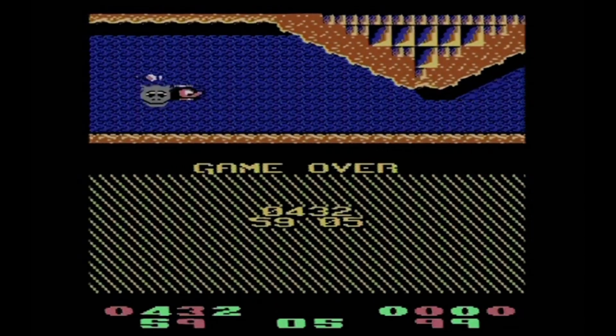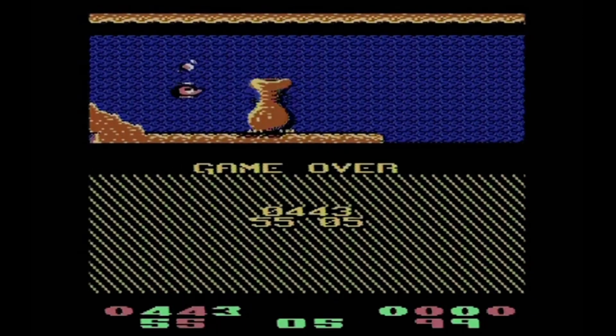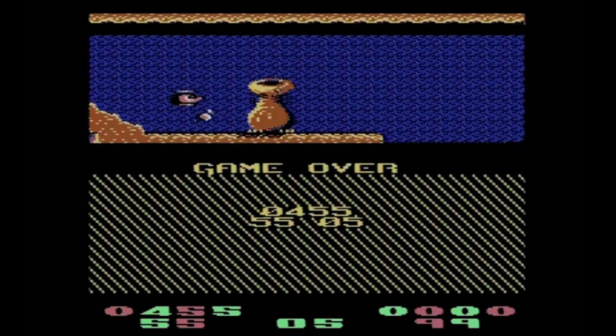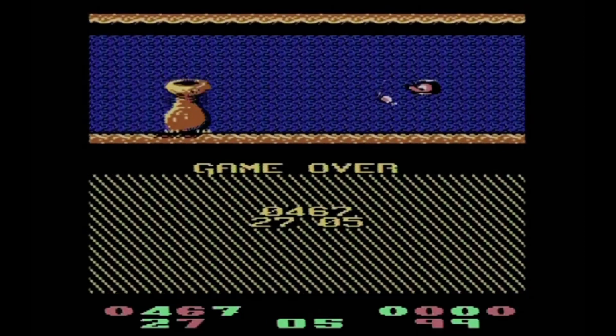The music's pretty good as well. I assume this is another Ben Daglish tune, and quite frantic sounding. It's pretty decent. It's overall quite a nicely put together game. It's not particularly challenging as it stands, and I'm already on level 5 without being too much trouble.